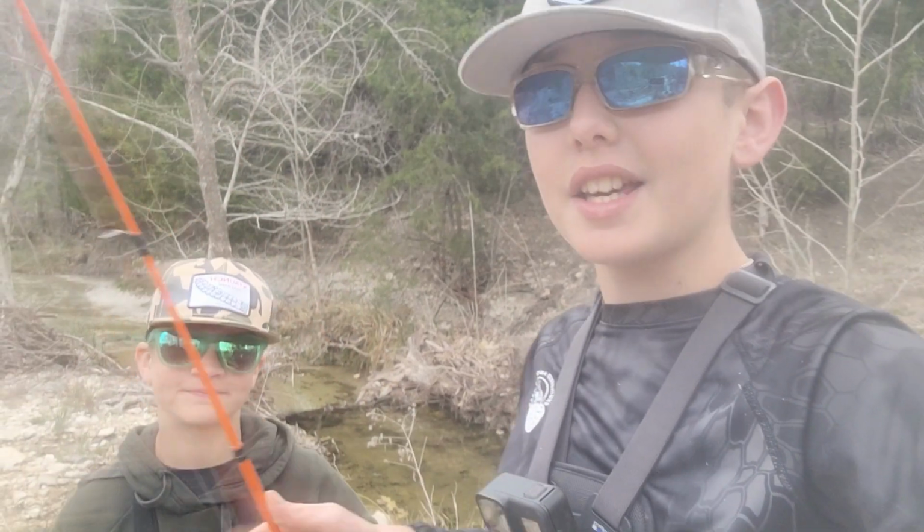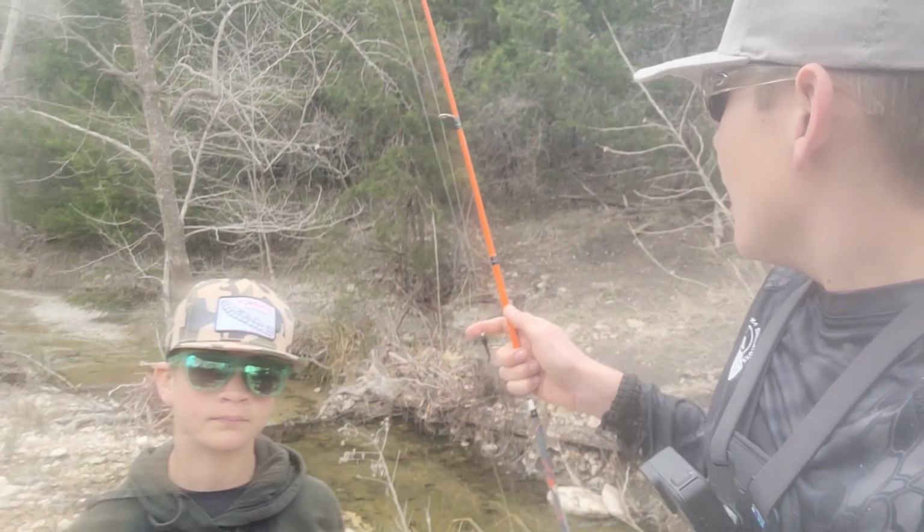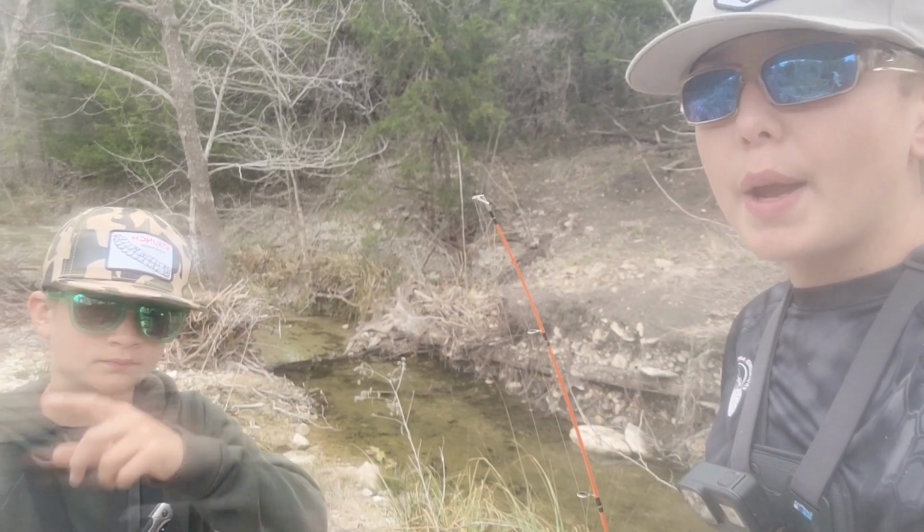He just caught a little bass. He got a photo of it. I'll have it pop up right now. Don't think we caught it on camera, but this creek goes a lot further. I can tell y'all that much. So we're gonna come back another day, more prepared, and go even further.